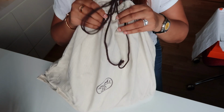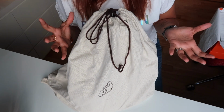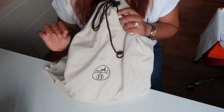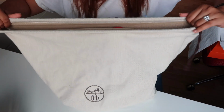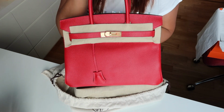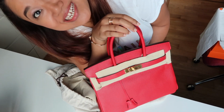Right, so this is the bag. I fell in love when I saw it. We did see a few and somehow we always walked away from them because it wasn't it. But when I tried this on and when I even saw it, I just knew, that is the bag. So I'm gonna unbox it. So let's unbag it. Can't see my expression, but I'm really happy.